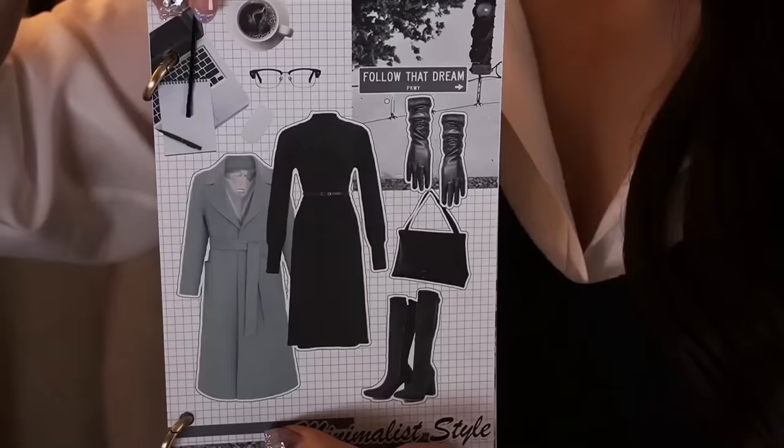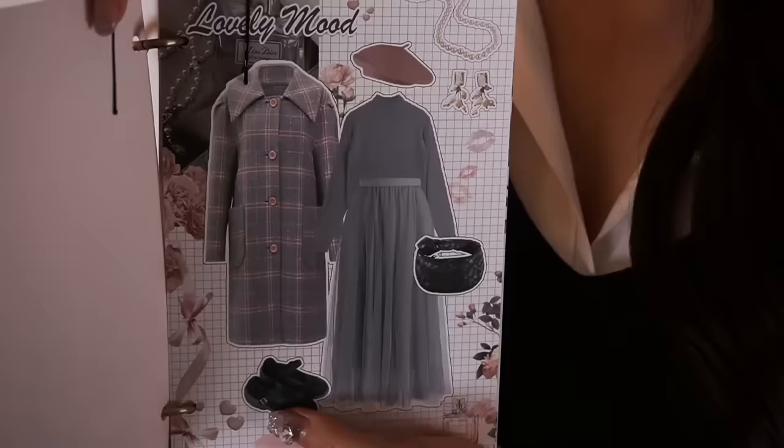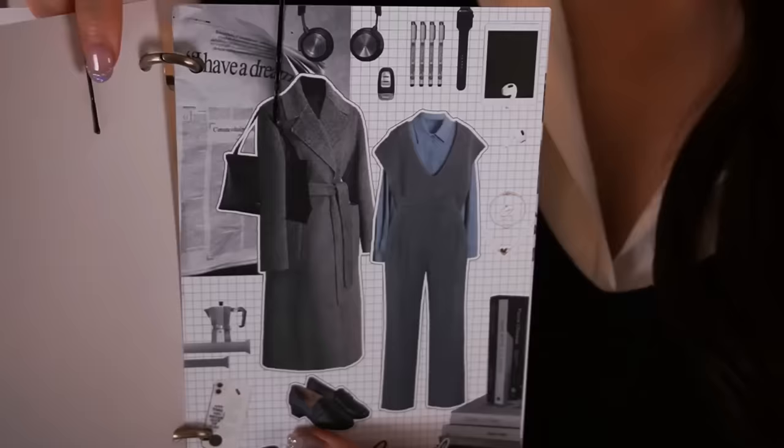I prepared a minimal luxury, lovely, business and casual mood.